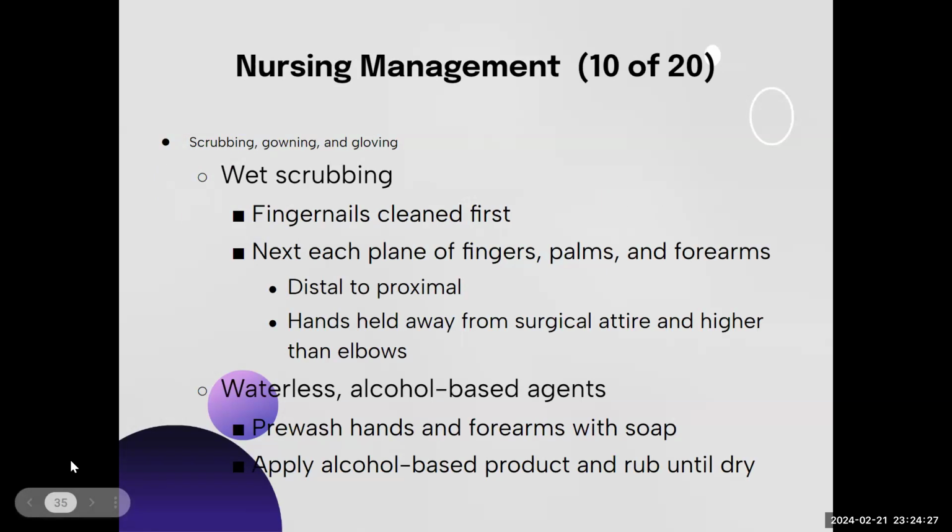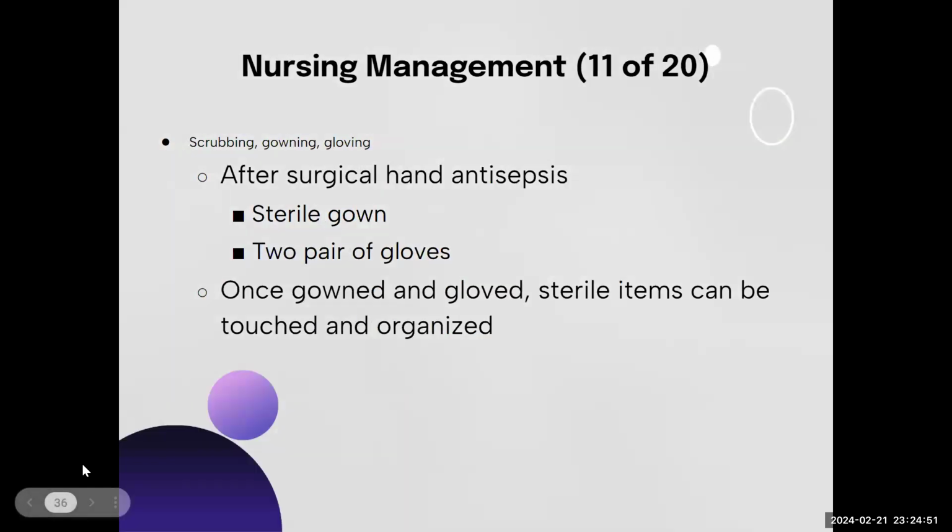And then before the surgeons go in, I know as a NICU nurse, I would scrub as well. So we do the fingernails and up to the elbows. We do this in NICU too. The nurses in NICU will scrub. And then you can use the waterless alcohol-based agents, but you're definitely going to have to wash and clean your nails. And they have specific scrub brushes and nail files for that.